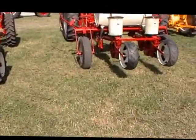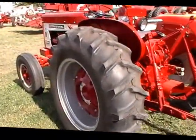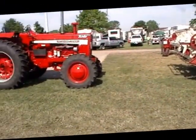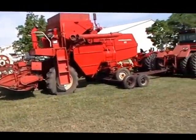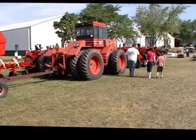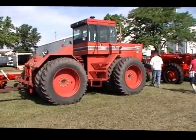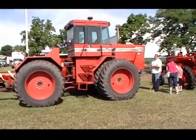So we're kind of heading up to Max Favorite's trailer. Now, take a shot at this gentleman's set of equipment here. That's a 1256 front wheel assist 615 combine. I'm going to have to do some serious editing, but here's a very rare bird, 7388, which is gorgeous. It's really nice. She's a bit weathered, but she's very nice. I want to go on it.